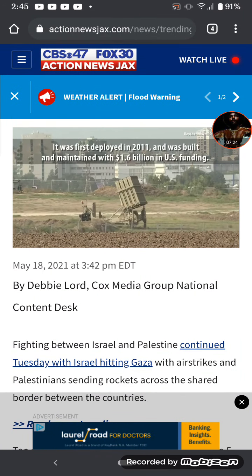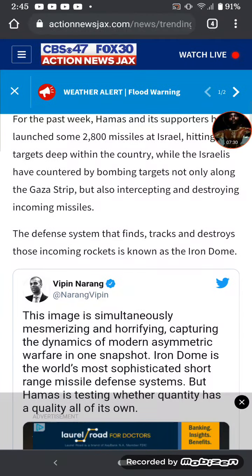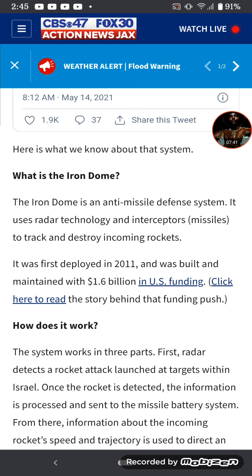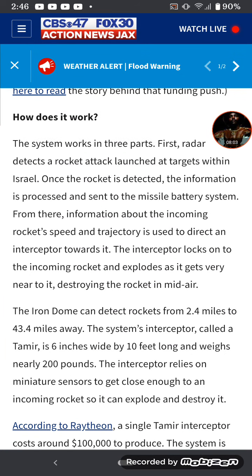The Iron Dome is, as it says, an anti-missile defense system. It uses radar technology and interceptor missiles to track and destroy incoming rockets. It was first deployed in 2011 and was built and maintained with $1.6 billion in U.S. funding. The U.S. funds Israel to make these things, and the U.S. also makes its own weapons, but that's why the U.S. has to have a very good relationship with Israel.